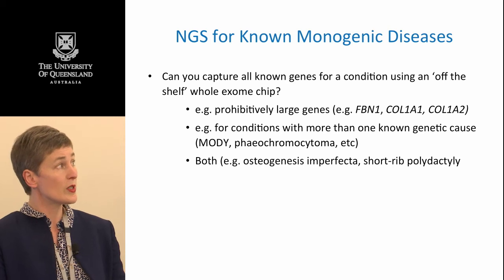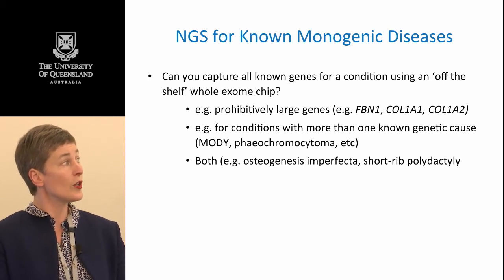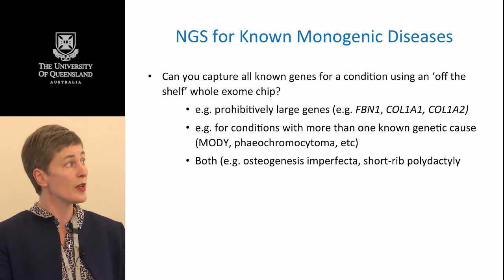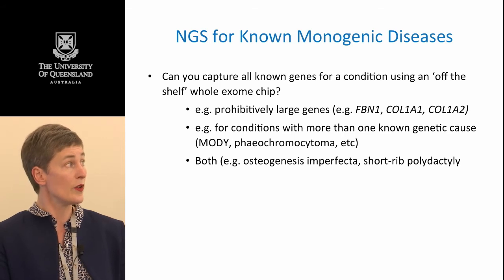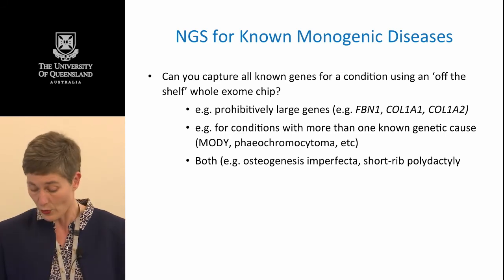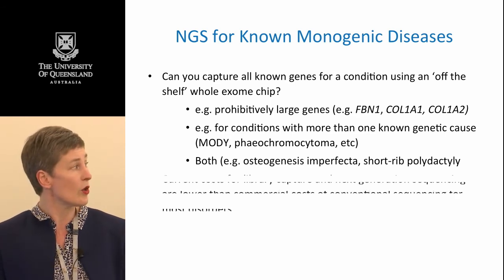So you want to do this for, say, prohibitively large genes, or for conditions where you know that there's more than one known genetic cause. I mentioned already, OI has got 18, MODY has got, I think, 14 or so. FIOs are up to about 13 or 14 different types of genes. Or where you've got both problems. They're big genes and there's a lot of them.